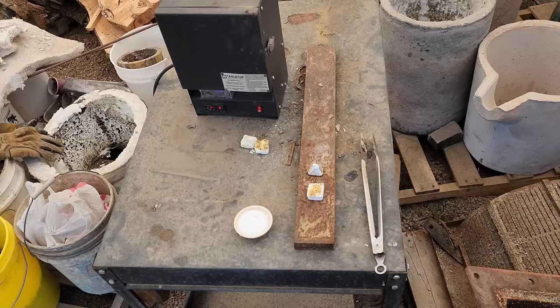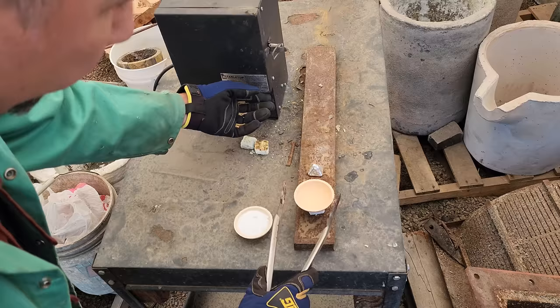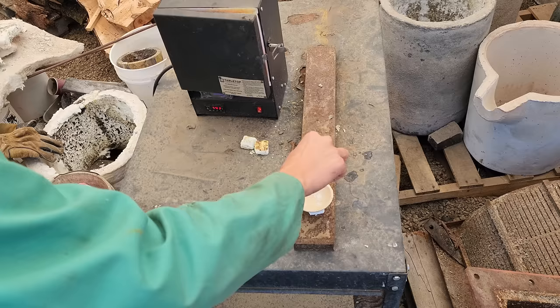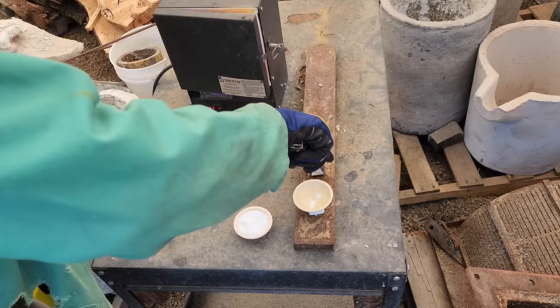Well, now I want to try something that's probably crazy, but I'm going to give it a shot here. I have a melting dish in this furnace. It's up to 850 degrees Fahrenheit above the melting point of silver. And I'm going to sprinkle some borax in there. And then I'm going to put our silver in there and remelt it. This should be pretty pure, 98, 99% somewhere in there.